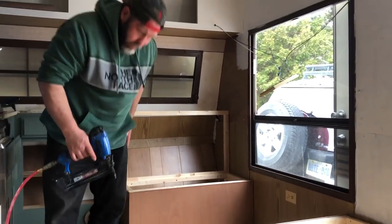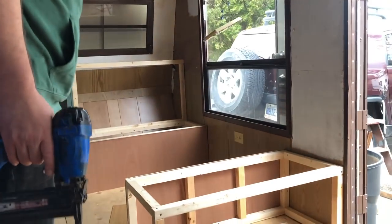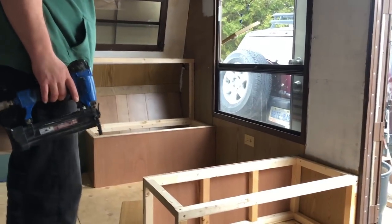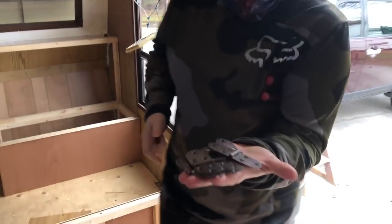We got a bench. Okay, let's do the back and the front of that one just so that we have one finished. Okay, sure. I'm going to go check for hinges in the garage. Look what I found. Hinges! Yes! I hope they work.